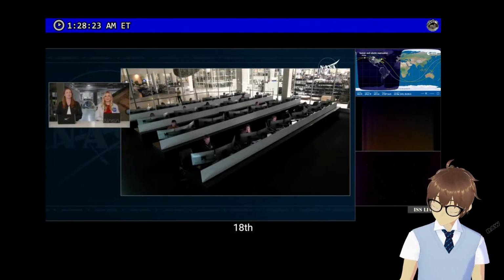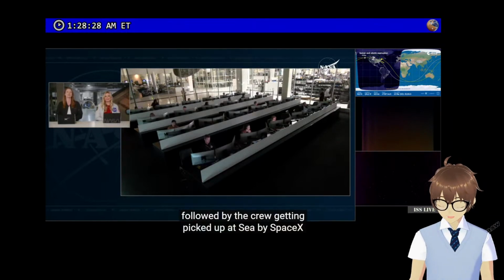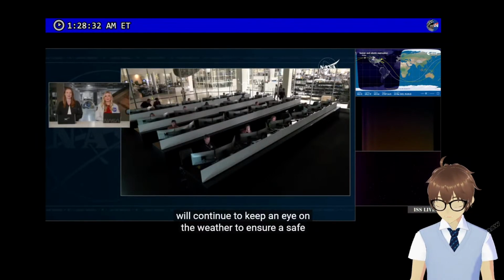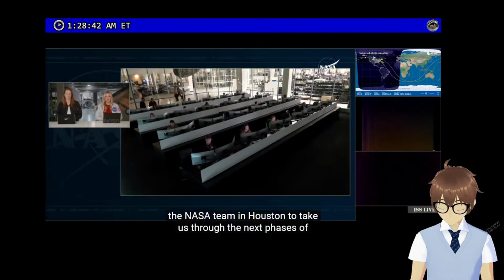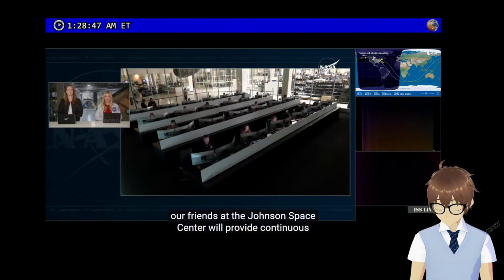Followed by the crew getting picked up at sea by a SpaceX recovery vessel. As they rest up, our teams here will continue to keep an eye on the weather to ensure a safe return for Dragon and our Crew-9 astronauts. Our coverage here in Hawthorne today is wrapping up for now. We will turn it over to the NASA team in Houston to take us through the next phases of the Crew-9 mission. Our friends at the Johnson Space Center will provide continuous live audio-only coverage along Crew-9's journey home until we rejoin tomorrow.